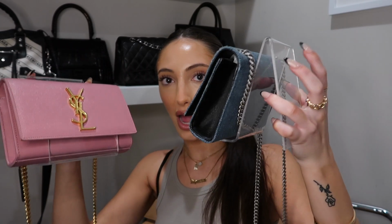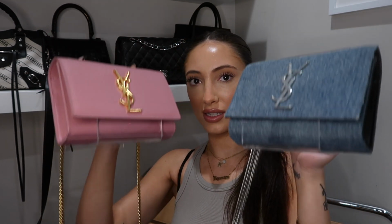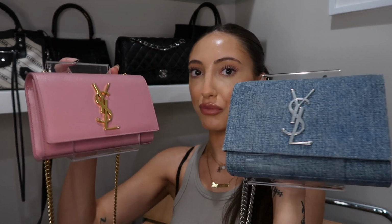I think the hardware is beautiful, but it's just not practical for me to keep bags if I really don't think I'm ever going to use them again. And also I got these little acrylic stands on Amazon. I'll link them down below because I couldn't find anything really at the Container Store to just stand my bags up on the shelves. That way they're displayed really nicely, so I'll link those down below.